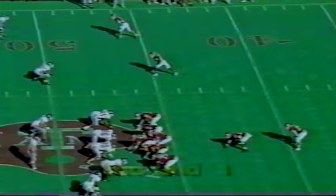Bucky with a long count gives it off to Robert. Robert gets about 2. But in left, Garrett's in a slot on the right side and a split in that direction as well. That's Gary Oliver, who's having a great day.